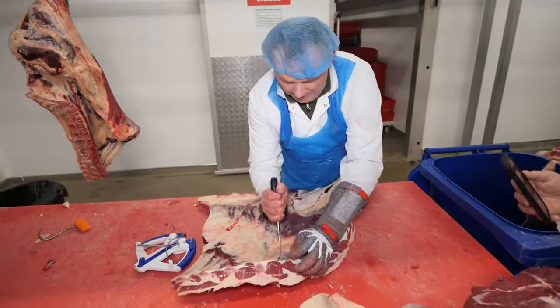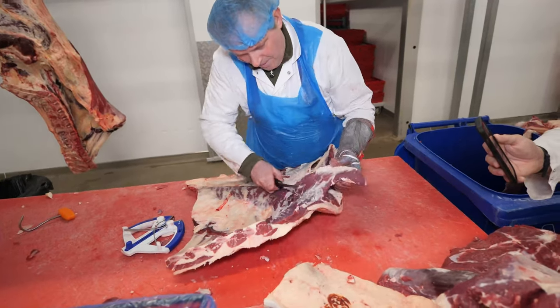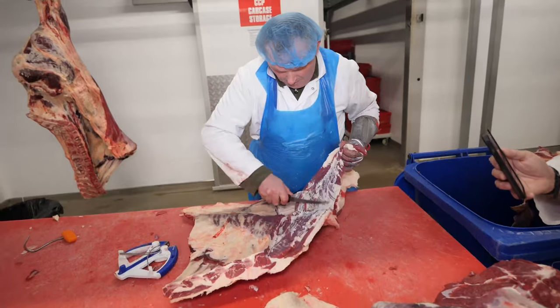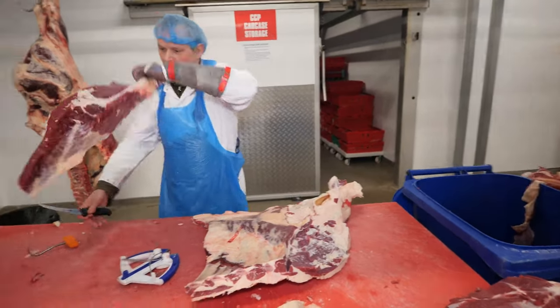You go down this bit here. You've got three muscles in there. That's what he's taking out there. Have you heard of a bavette? No, I've never heard of that. Bavette, yeah. What he's taking out there is called a bavette.